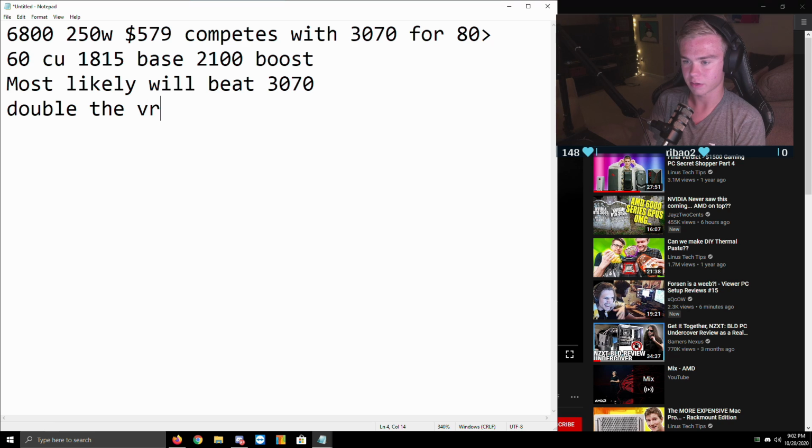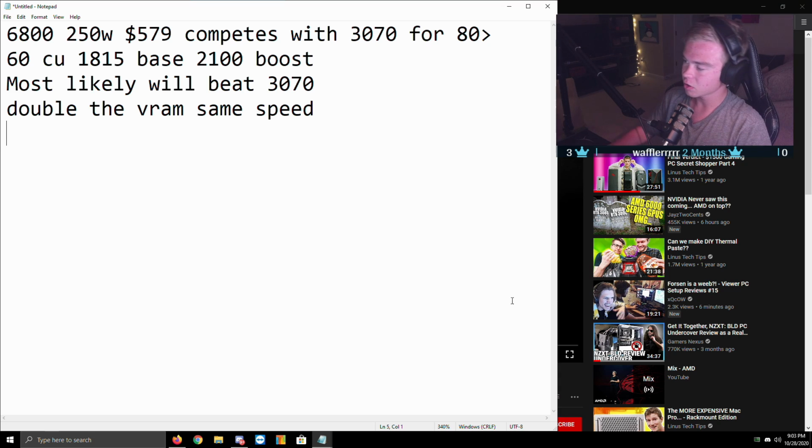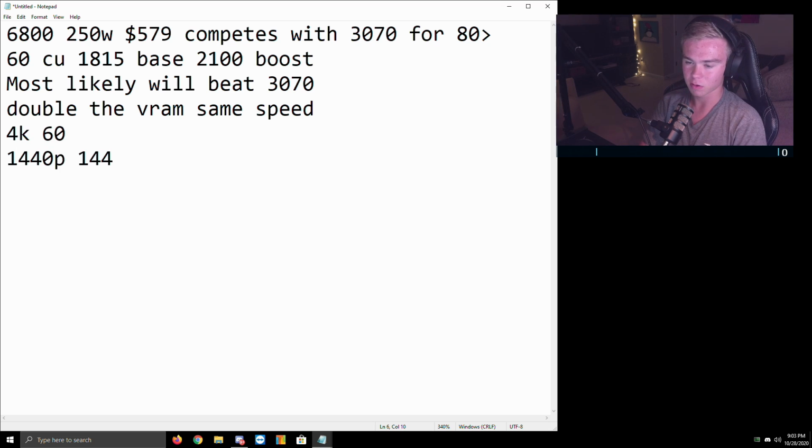Double the VRAM, same speed. This is a big deal right here, the fact that it's the same speed, because the only reason I was watching people's reviews, the only reason that the 2080 Ti was beating it was because it had the 3 extra gigabytes of GDDR6 memory. That's a huge deal right there. And this is basically a 4K 60 card or a 1440p like 144 card. I don't see it as a bigger deal.